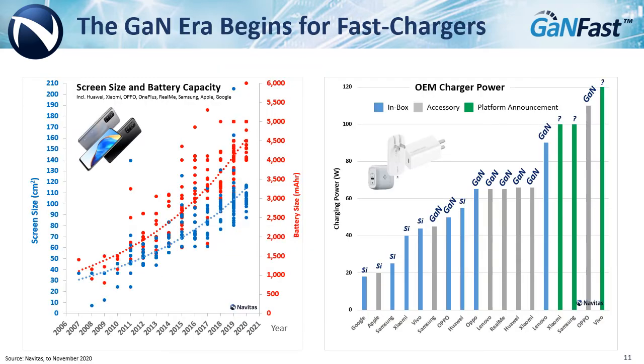Let's turn to the market and begin with mobile fast chargers. As you can see on the left, with data from Apple, Xiaomi, Oppo, and all the top phone companies, screen size has increased 3x in the last 10 years, and batteries have grown aggressively too, with the Realme C15 model shipping with a 6,000 milliamp hour battery. If we were to stay with the same 5-watt sugar cube charger from 2010, we would be waiting for over 8 hours for our 2020 phone to charge. As a result, we need more power.